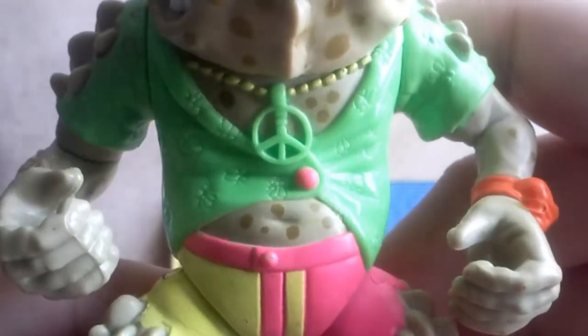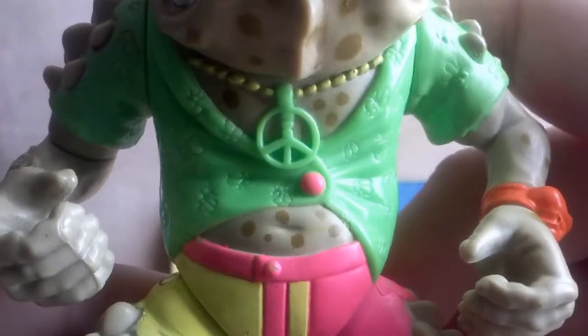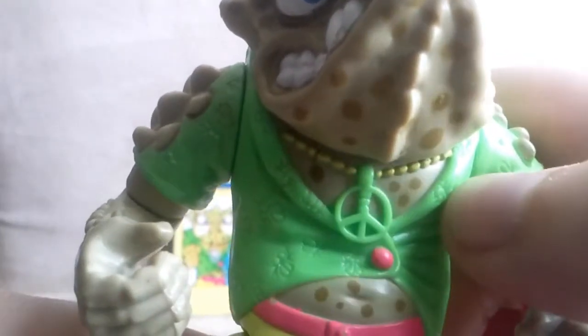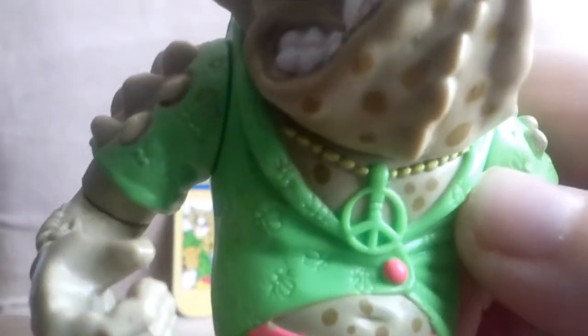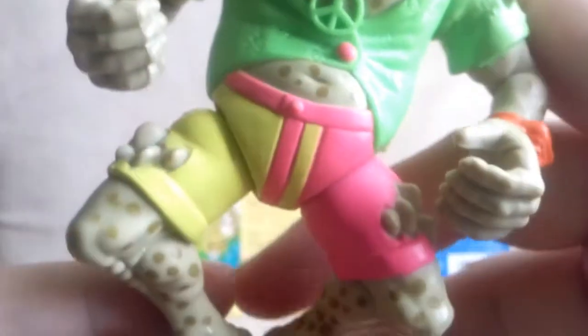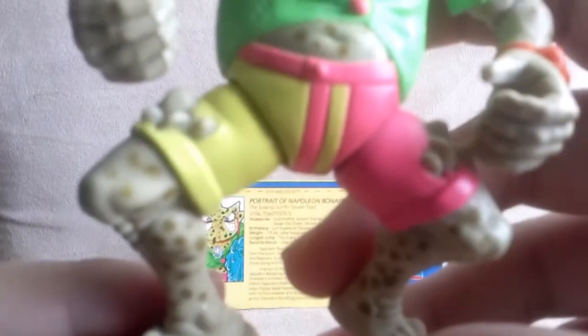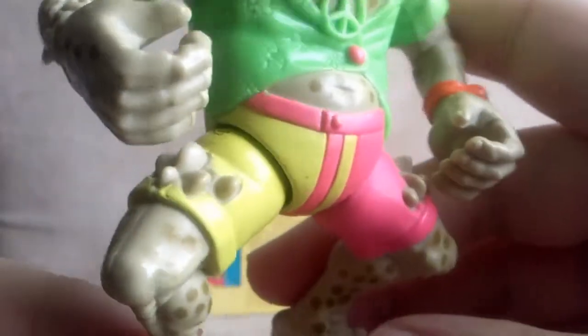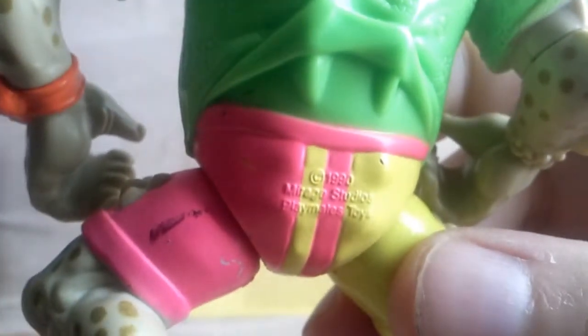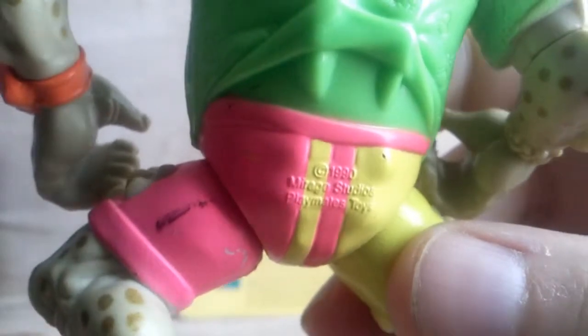Really cool. He's got a little neon pink button right there. He's got this really cool little chain. It's gold. Continuing with that neon green paint, but a little peace sign. Look at these awesome trunks. Neon pink and yellow. Sharp scales are poking through those too. 1990 Mirage Studios Playmates Toys.